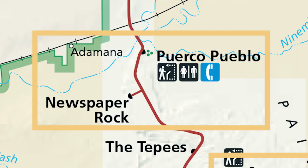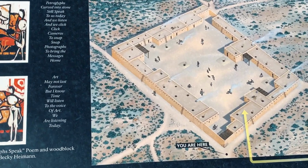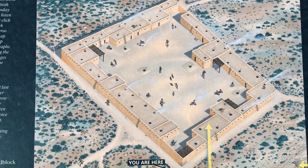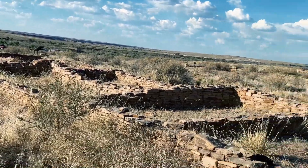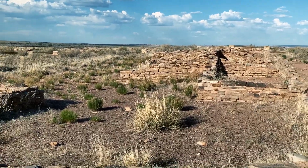Well, on we go. Some of the artists who carved images on Newspaper Rock may have lived just a mile up the road at Puerco Pueblo, the largest archaeological site in the park. Interesting. These are the partially excavated ruins of an ancient Puebloan village over 600 years old. There are also more petroglyphs here in this area. Okay. This is a 0.3 mile walk around Puerco Pueblo, and we're hoping to see some more petroglyphs, maybe a little closer this time.